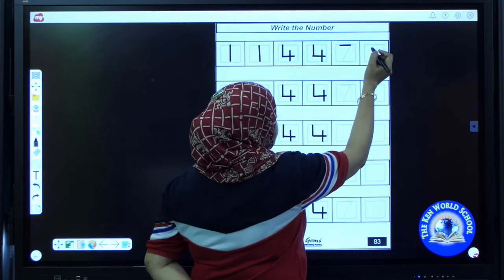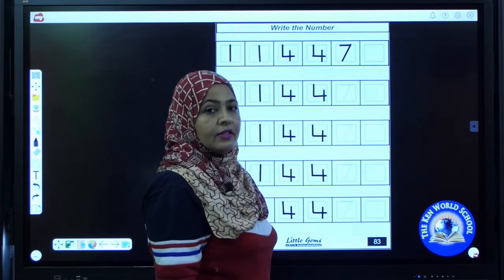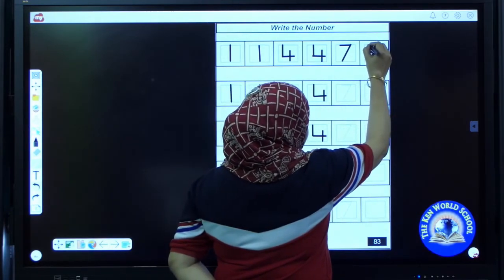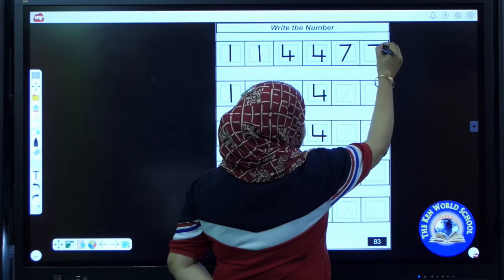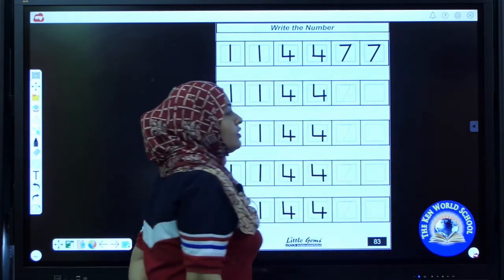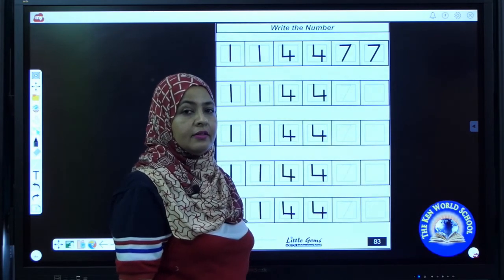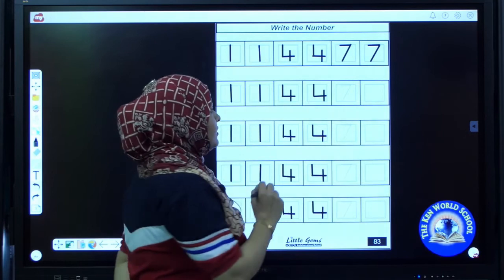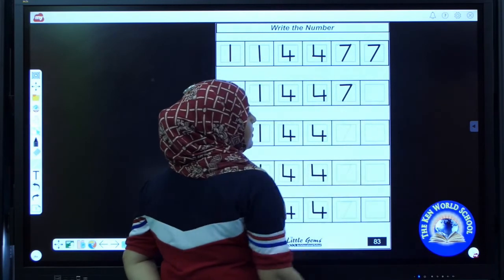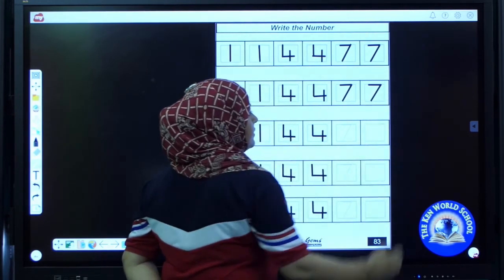Make sleeping line, then slanting line. 7. Now write again number 7. Sleeping line, then slanting line. It's number 7. Now it's your turn to write number 7. Again it's my turn. Write number 7. Make sleeping line, then slanting line.